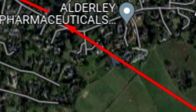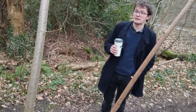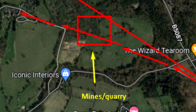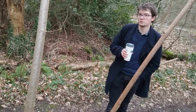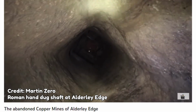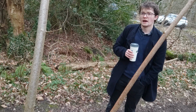Now I was thinking, why on earth would this exist? And I don't know of any Roman roads around here, but I do know that some of the mines around here have Roman history going on into them. I know this hill has been mined in the Roman times around Audley Edge, a lot of rich mineral deposits. Not entirely sure which ones, but I'm sure they're very rich. And there is confirmed Roman activity in this area. So I'm thinking to myself, what if this is a Roman road?